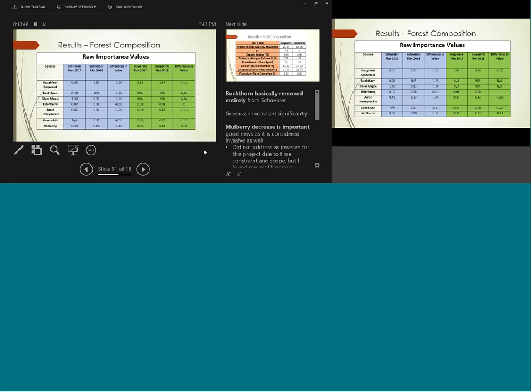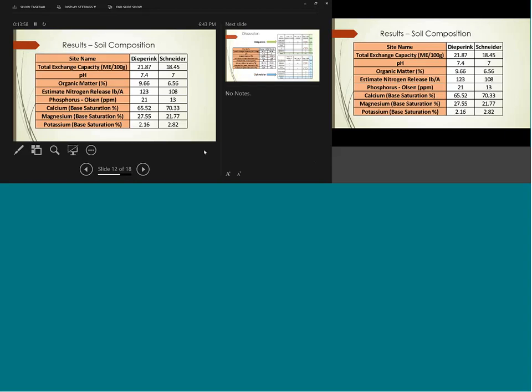And on the Diepernick side, you can just see that the roughly dogwood is clearly dominant, and green ash increased a little bit, but the mulberry definitely took a hit, so we're doing well. Okay, this is a very, very summarized version of the soil data that I received.